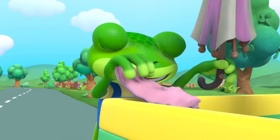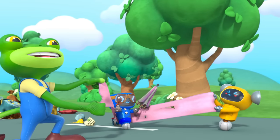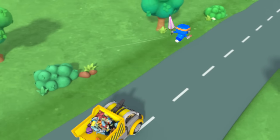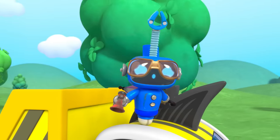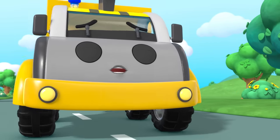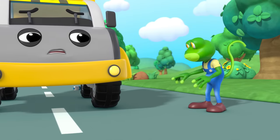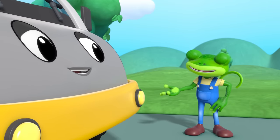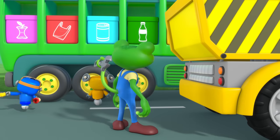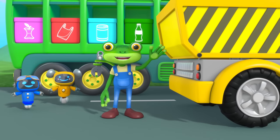Mechanicals, we've got to turn down Dylan's music. Let's recycle and save the day, using things we've thrown away. Dylan! Uh-oh. Your tailgate's broken. But don't worry, I'll fix it, while Mama Recycle and the mechanicals sort the rubbish. How's the recycling going? See you again soon for more adventures at Gecko's Garage.